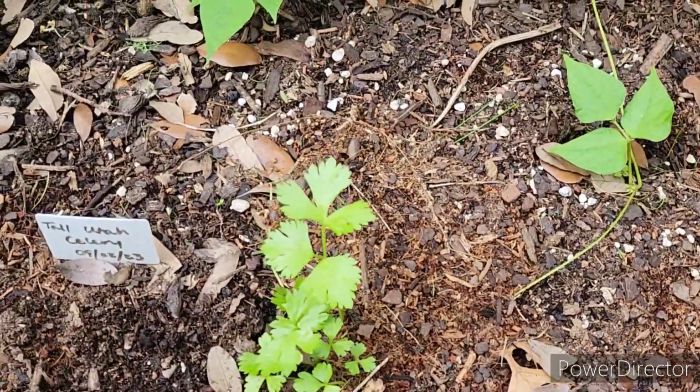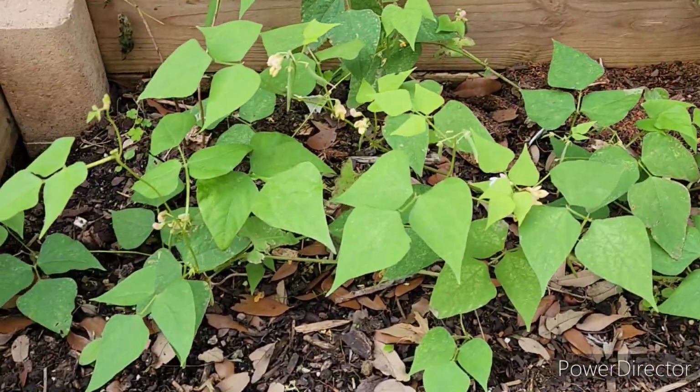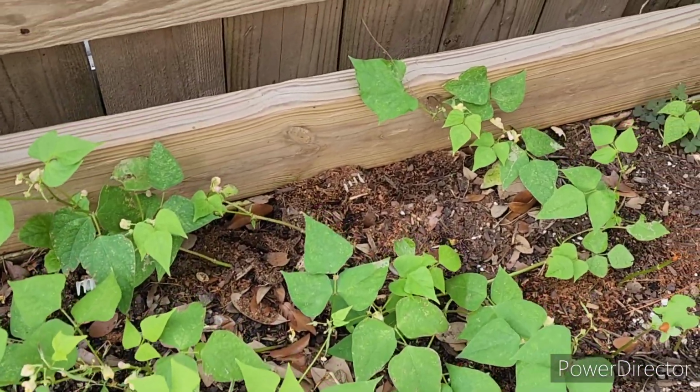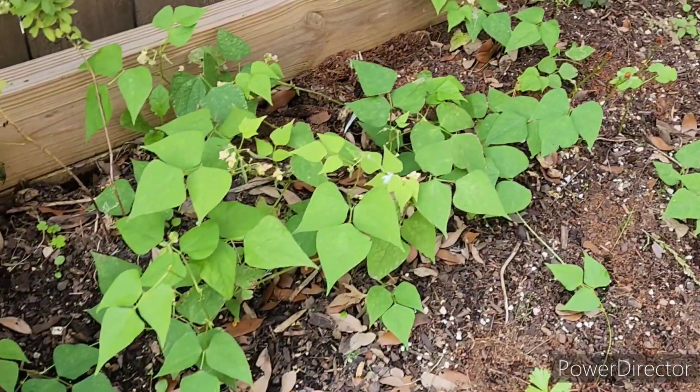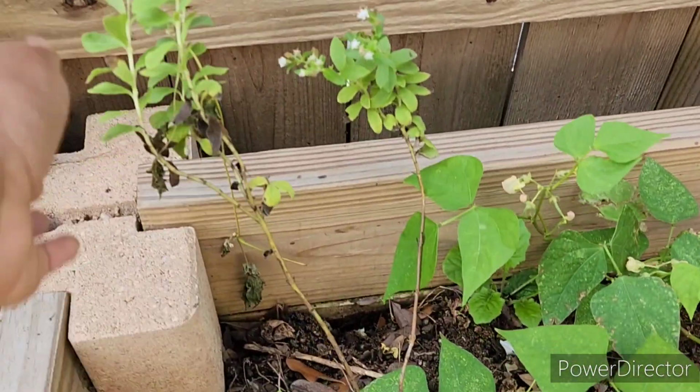So there's the celery that's still alive. We got some beans that are still alive. I was hoping to grow enough bush beans to can. I don't think I'll be able to do that until the spring, but I am definitely going to eat fresh or freeze or whatever I can do with the ones that do produce.